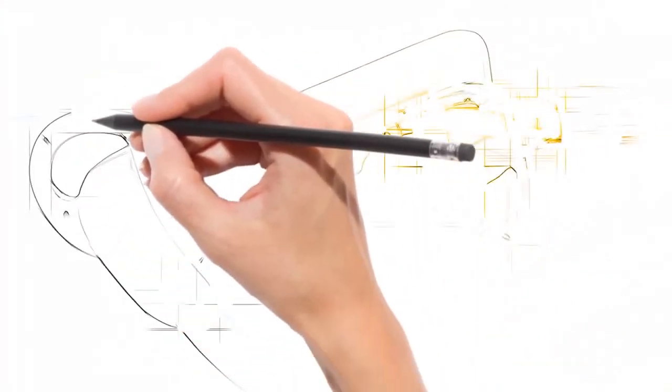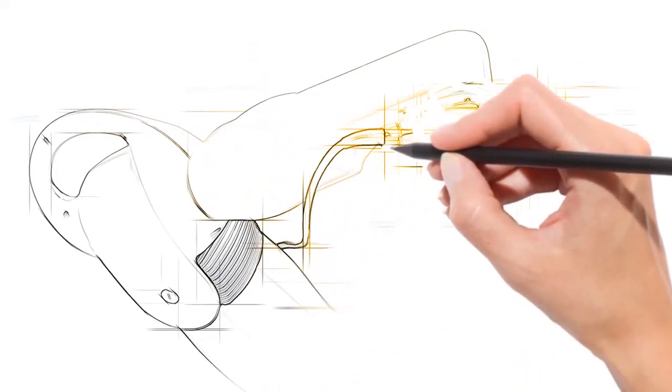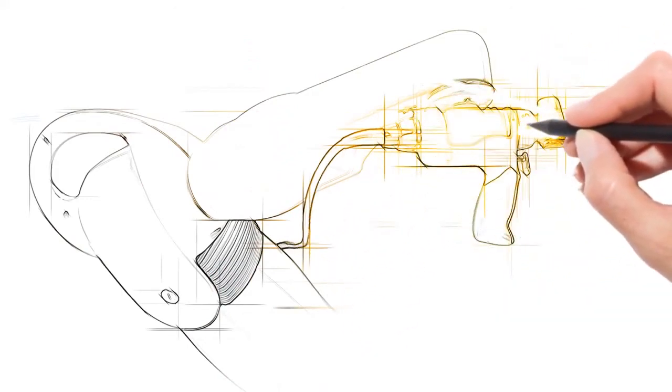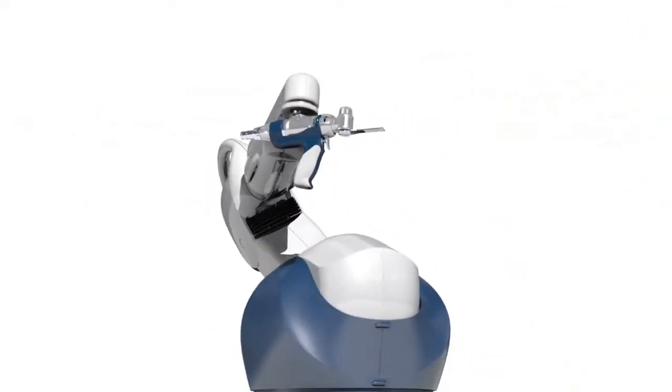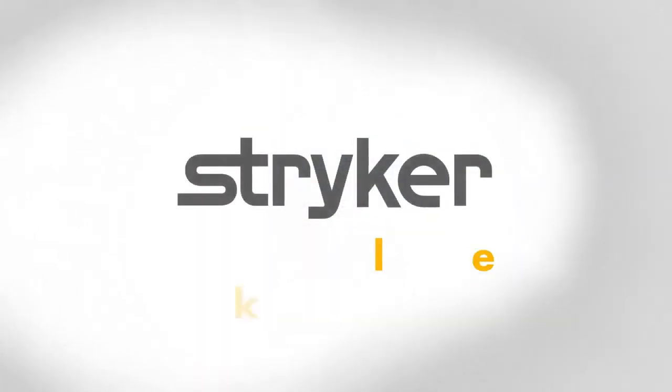The changing healthcare environment is creating uncertainty for many. MAKO robotic arm-assisted surgery enables you to have a more predictable surgical experience and offers you a leadership advantage in our evolving healthcare environment. Let's create the future together with MAKO Total Knee.